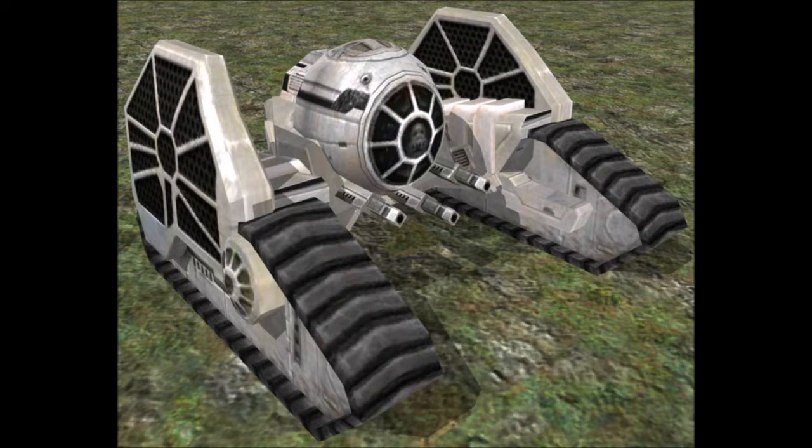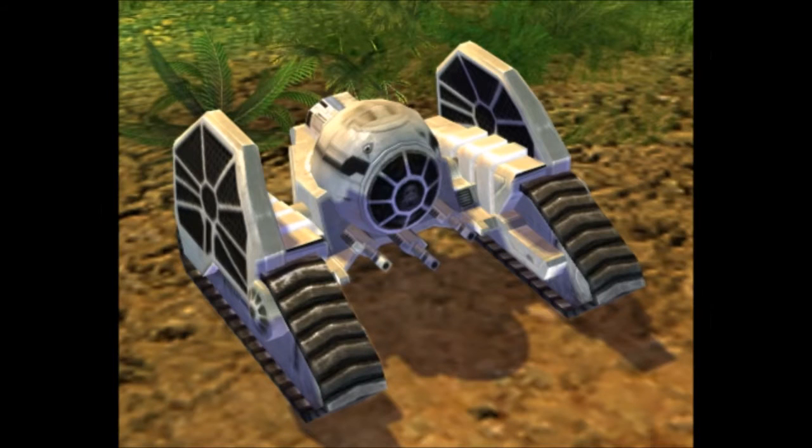What? Is this the best that they could come up with? What is this? What am I looking at? Okay, I'm sorry, but this is a waste of time and money. You know what? Do you know what I would do? I would spend my money making actual TIE fighters instead of this pathetic excuse for a tank.